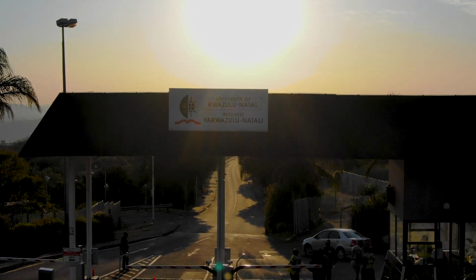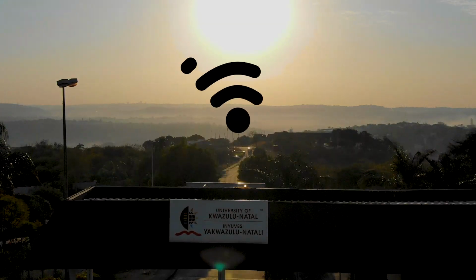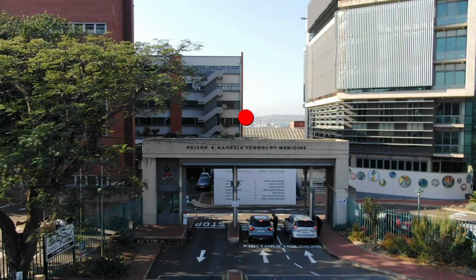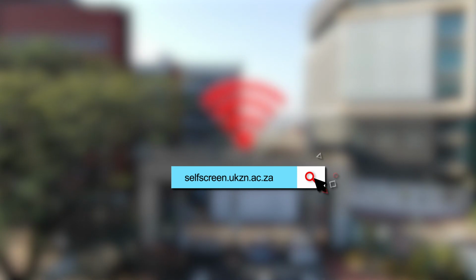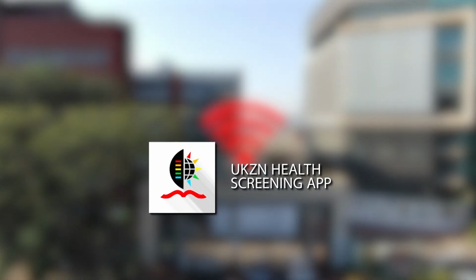Let's start at the campus entrances. The University of KwaZulu-Natal has fitted Wi-Fi across all campus boom gates so that all eligible individuals can use the UKZN Health Screening app. This is a daily risk assessment tool designed to screen individuals to ensure the virus is not potentially brought into the university.